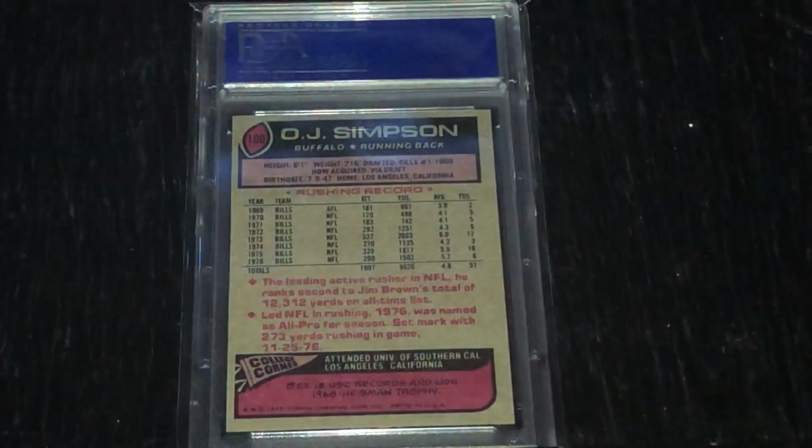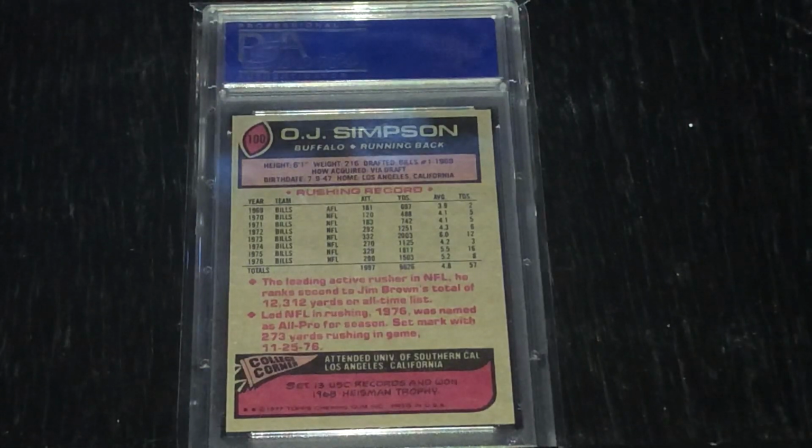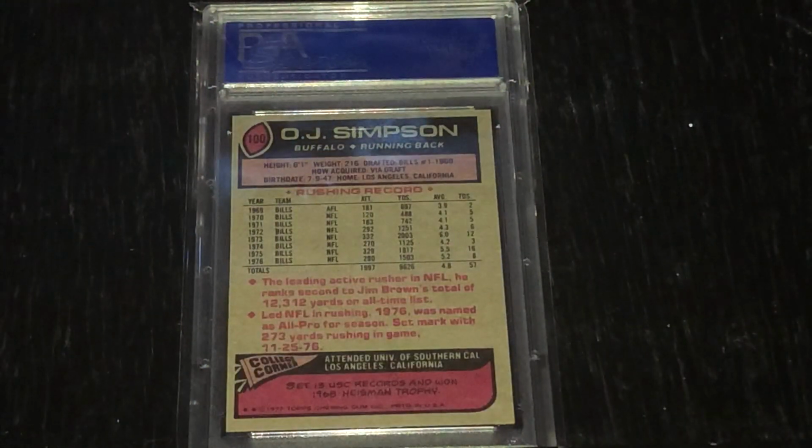So now we're going to flip it over to the back here, and you can see in 77 Topps they had this nice fuchsia color and pink there, and then in the upper left corner you can see the little football with the number inside it. And what Topps would do a lot of times is the 0 numbers would be reserved for the better players at that time, which O.J. Simpson certainly would have been.